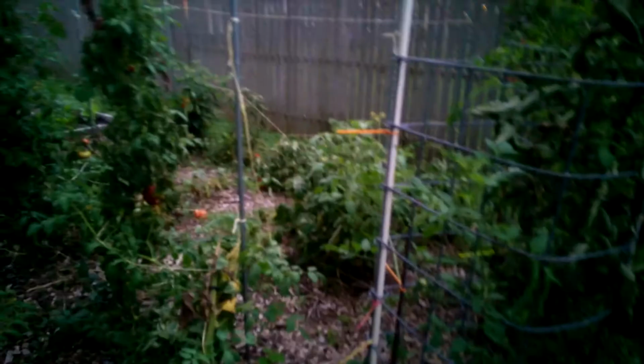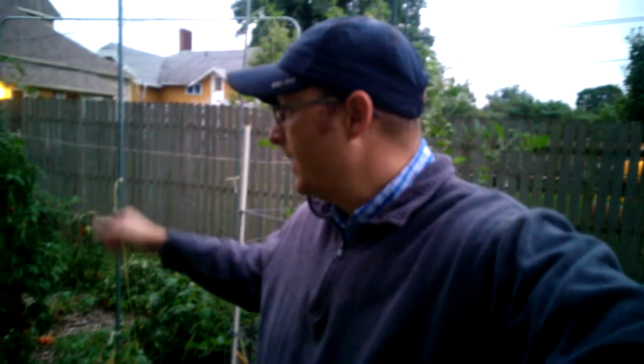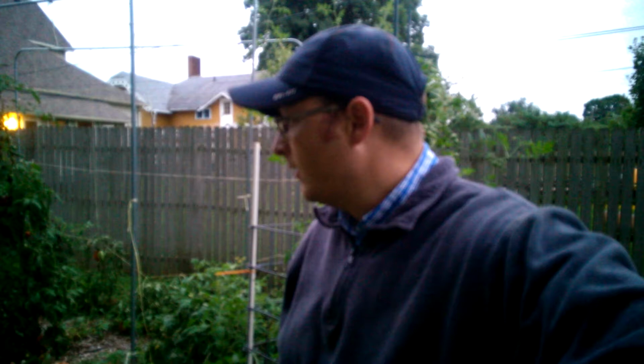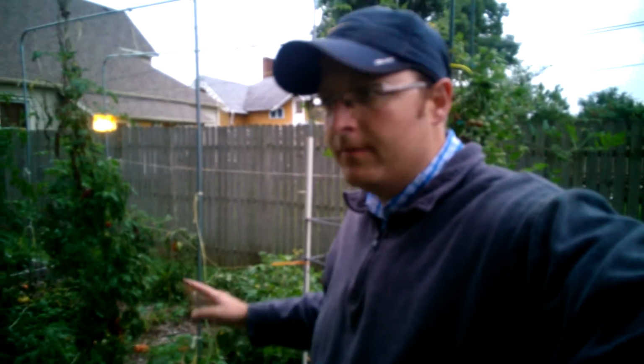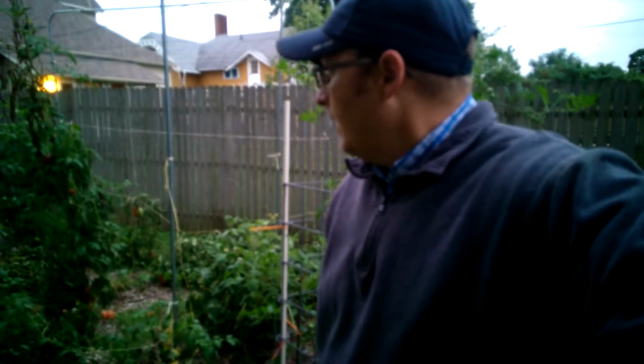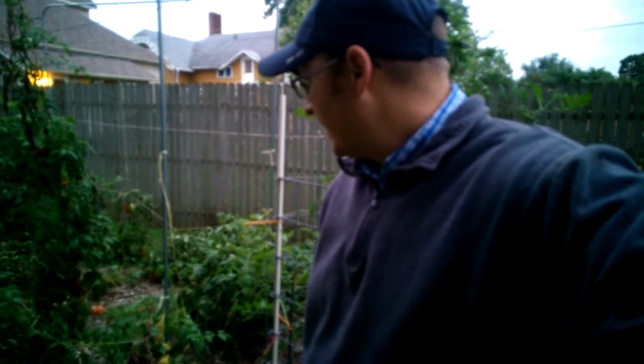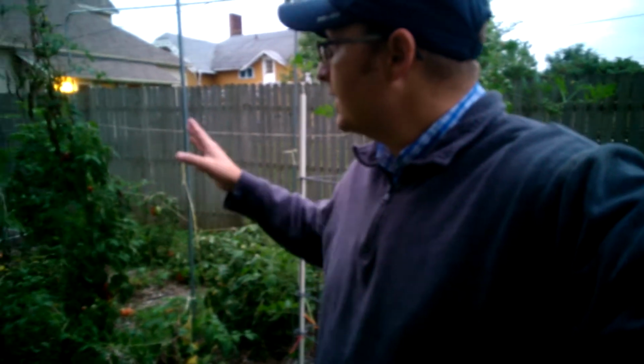Here's my tomatoes, and I have to confess they've been somewhat neglected here the last month. You know, after we got our main crop off of them probably early August, because I got these in the ground pretty early this year, probably 2 weeks earlier than I normally do. Anyhow, I've not really paid a lot of attention to them since then.